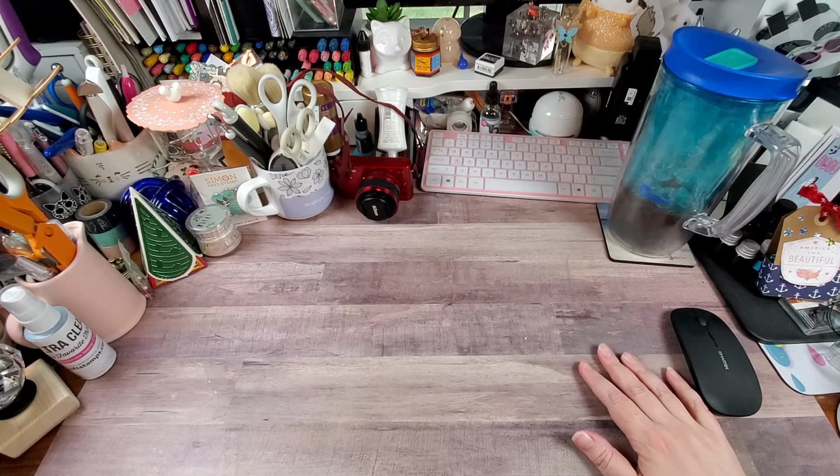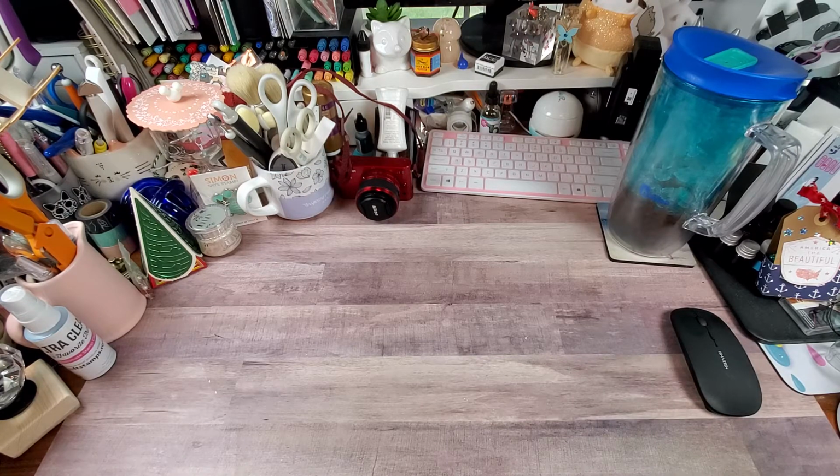So, most of these are House Mouse. There are a few that are not. And I guess I'll actually start with those that are not.